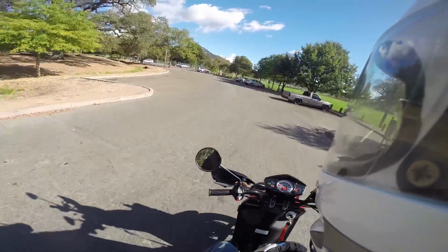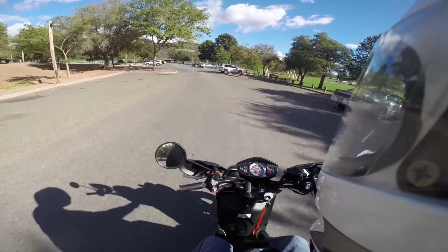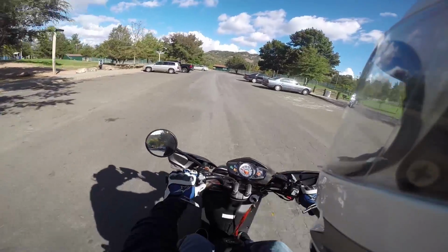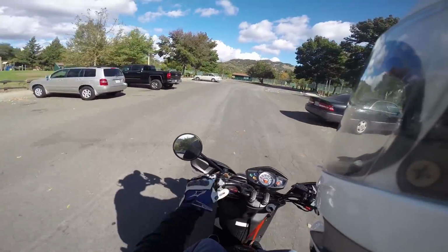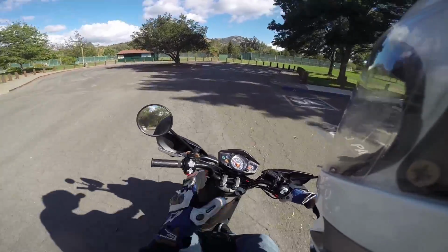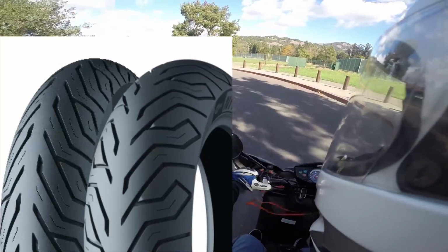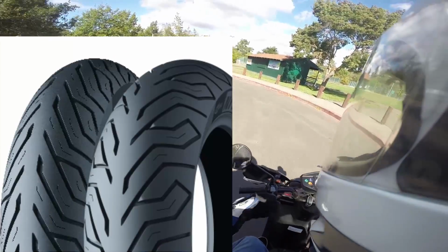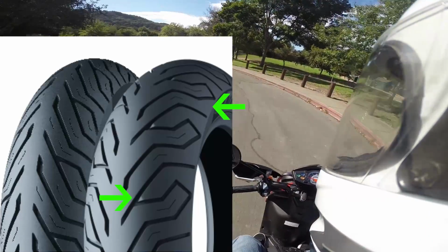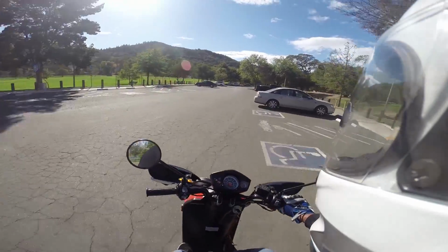I was considering another set of tires, the Michelin City Grip tires, which also have great reviews. And they have great wet road condition traction. I'll throw a little picture of them up here, and you can see that there's a lot of tread, a lot of grooves, a lot of places where the water can be channeled out, and you can get a lot of traction on wet condition roads.